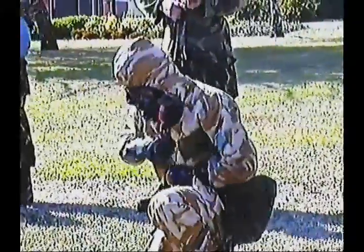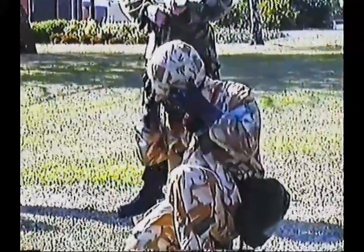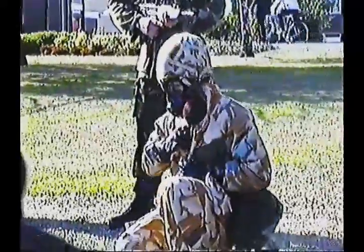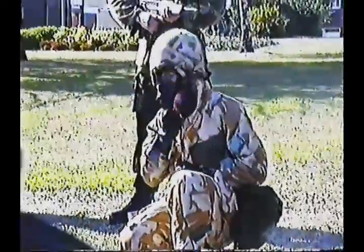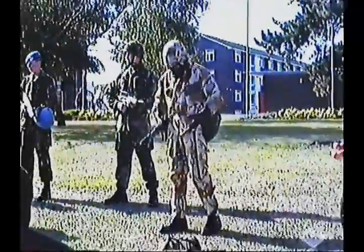Gas, gas, gas! He closes his eyes and holds his breath. Dons his respirator. Blows out hard and shouts out gas, gas, gas. The reason for this is so that any contaminated air between his mask and his face will be blown out through the speech module. Therefore, he's not going to ingest any poisonous agent. Once he's done that, he pulls up his hood, does up his zip, places back on his helmet, and then gets hold of his weapon.